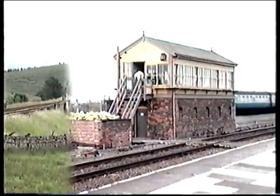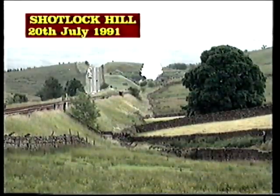The locomotive has also seen a lot of work on the Settle and Carlisle in her preservation career.